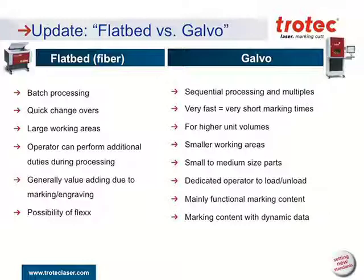Flatbed allows for quick changeovers. It also allows for larger working areas. In addition to all of this, the operator can be performing additional duties during the processing of the system. And in general, the flatbed will add value to the marking and engraving due to the quality. With the flatbed systems, there's also the possibility of a Flexx system, which we will discuss later on in this presentation.